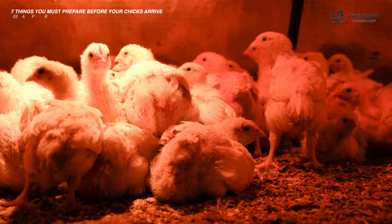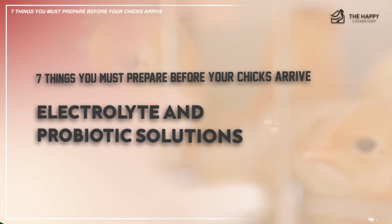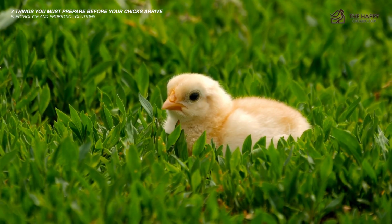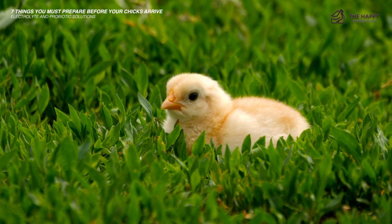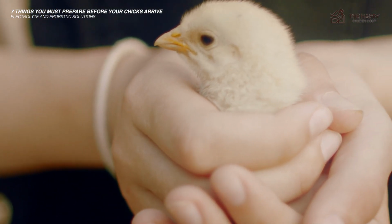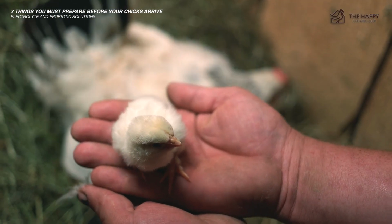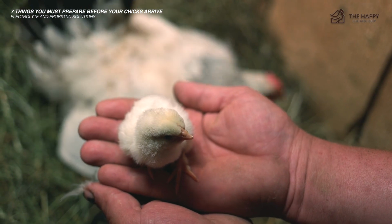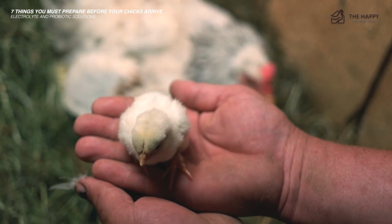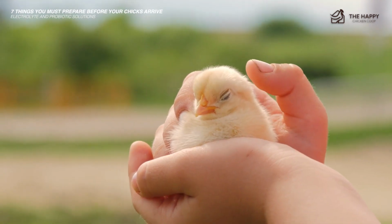The next thing they need is electrolyte and probiotic solution. There are several different brands out there, but essentially they all do the same thing. Give the chicks a boost right at the beginning, just add it to the water following the instructions when your chicks arrive home. It's also useful to have around just in case one of your birds looks poorly or isn't thriving like the rest. The probiotic helps with digestive health in the chickens, and the electrolyte solution ensures they get the correct balance of necessary trace elements to start out life.